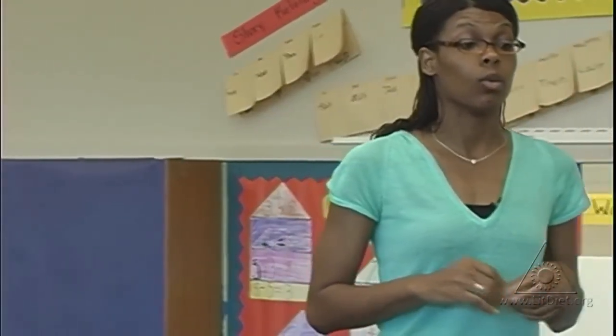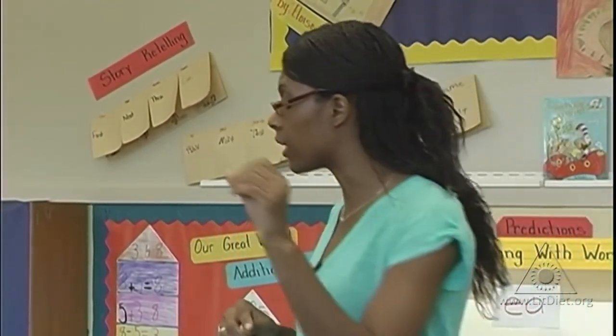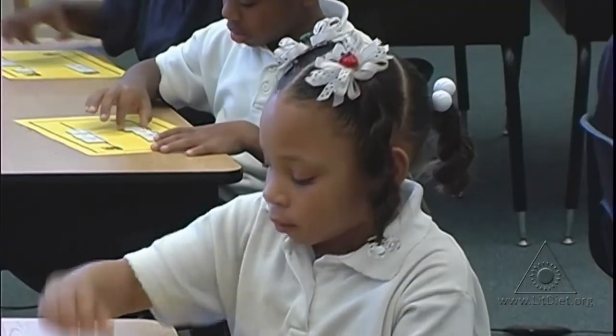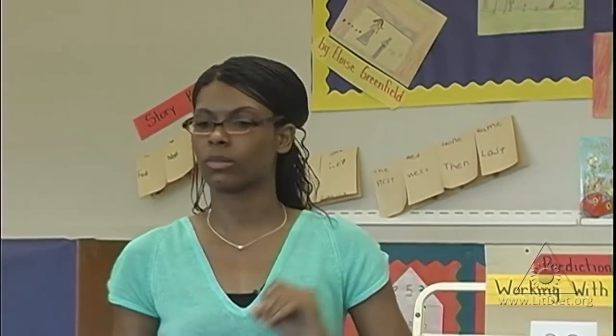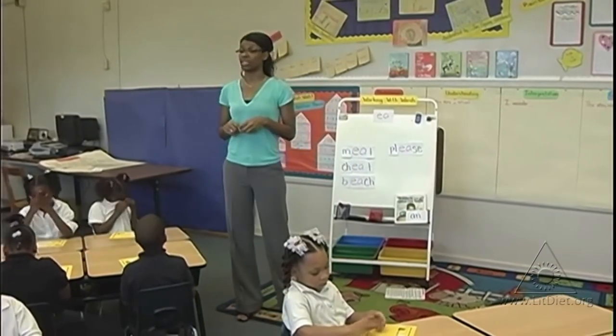E. We're going to add one letter to make the word seat quickly. Let's see who gets it first. One letter to make the word seat. Great job. How do you spell seat? S-E-A-T. Who can use it in a sentence for me? Shelby. Will you sit in your seat?